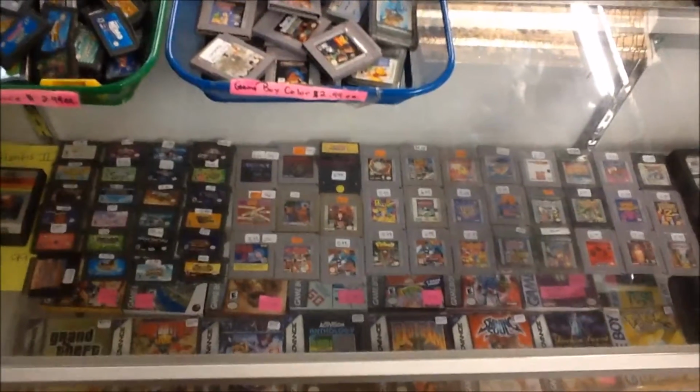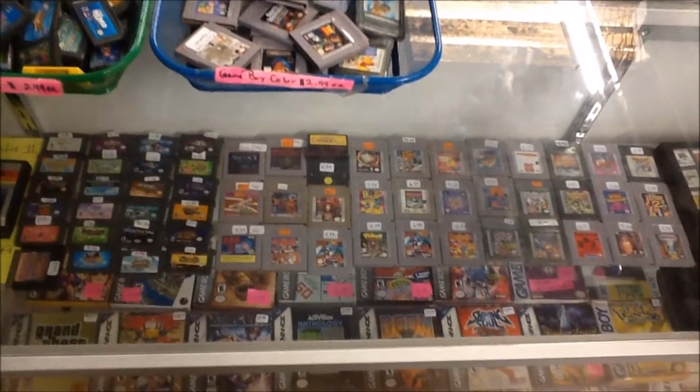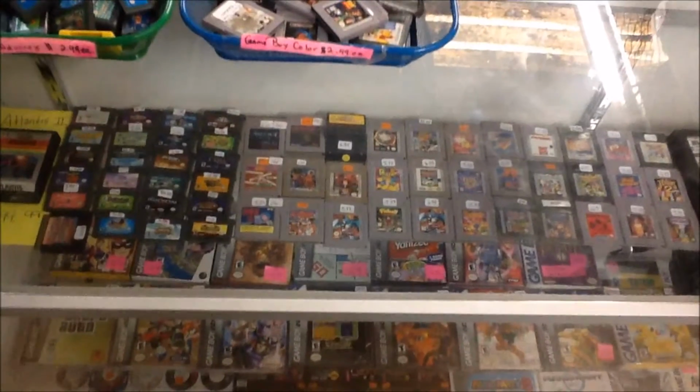Welcome back everyone to another cool Sunday morning here at the Big Top. I did not do a wrap-up at the end of yesterday. We actually ended up at 328, which isn't too bad. As you can see, I am standing in front of the case again.